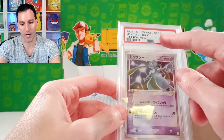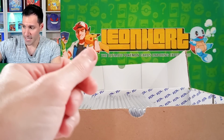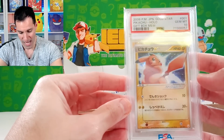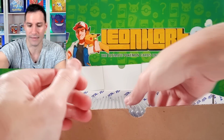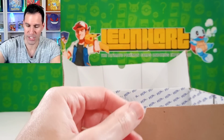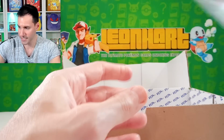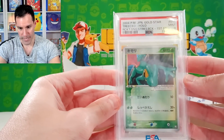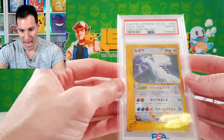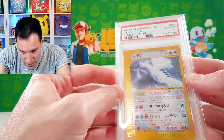Now, this is from the gift box. This is, I believe, the only way to get the Mewtwo and Pikachu. So we got a 10 in that one, and then a 10 for the Pikachu one as well. But so it's less difficult to get 10s in Japanese cards when you're getting them graded and stuff. A Torchic, fantastic. A Torchic is a PSA 10. Torchic is a 9. Sorry if there's been a glare on the cards. Oh, no way! Look, it's a Crystal Lugia.